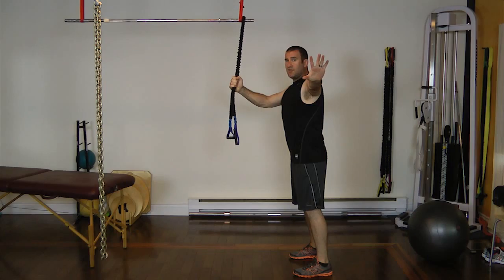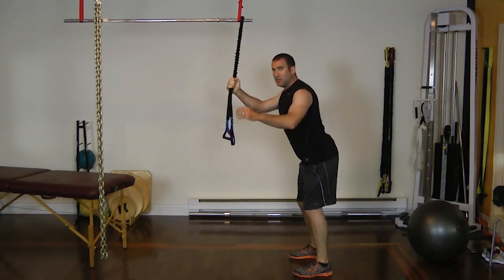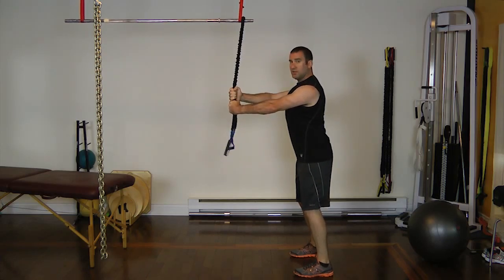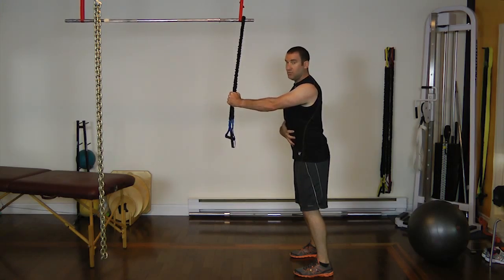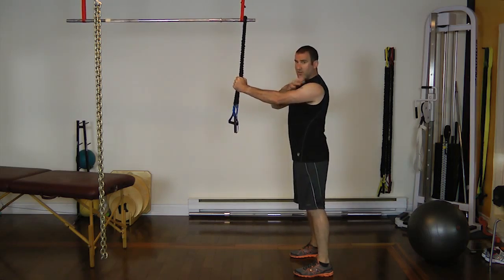It's a good idea to have a mirror beside you so that you can at least glance and make sure that your butt's not out or you're not leaning back like this. You want to be in a semi-athletic ready position, so you're back in a neutral position and holding yourself like this. When you're doing this, you're going to notice that your abs are working like crazy to keep your body from arching backwards, and your shoulders are actually working.